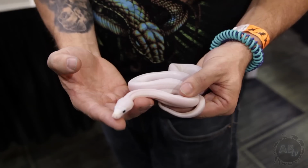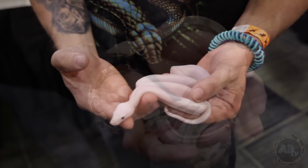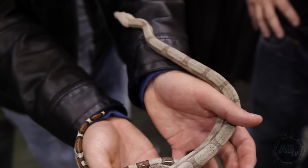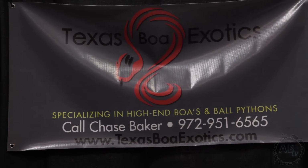Well, speaking of a really cool white snake, I've got something to show you here. This is an extremely rare animal. This happens to be called an emperor diamond boa constrictor. So what you're holding is what they call a fire boa constrictor, and it's a codominant mutation. When you breed those together, you get a white snake, 1 in 4 on average. And the males are being called an emperor diamond and females are called princess diamond. And my good friend Chase from Texas Boa Exotics is the owner of this absolutely gorgeous snake.